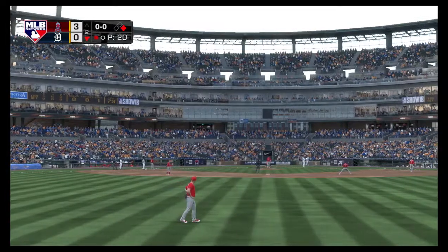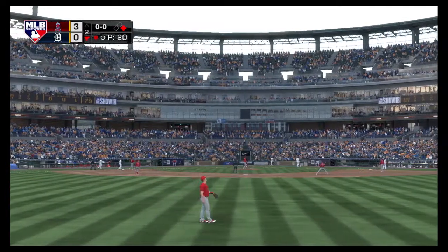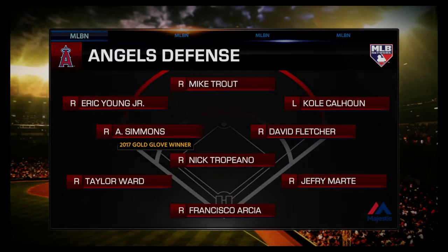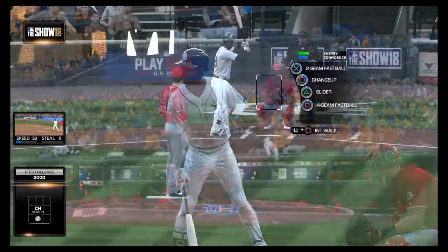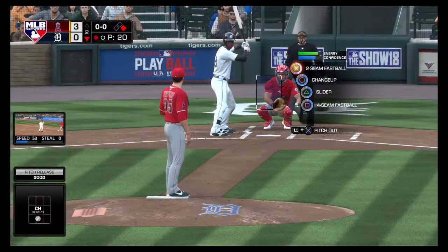Time for a look at the Angels on defense. And let's focus on Cole Calhoun. I feel one of the most underrated ball players in all the game. Gold Glove winner, makes some real highlight plays out there. Just got a nice feel for the game.